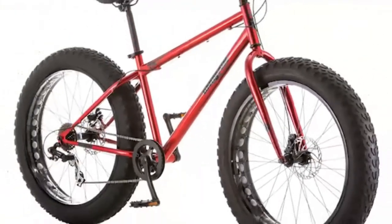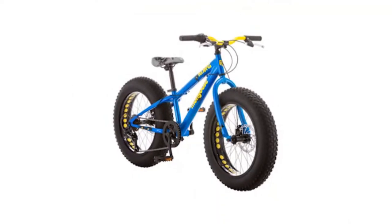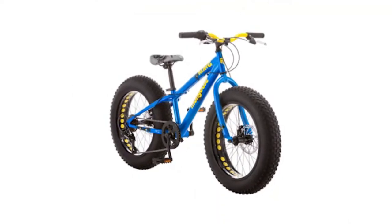Get ready for the ride of your life. There's nothing you can't do on a Mongoose. On a Mongoose bike, your greatest adventure is always around the next corner.